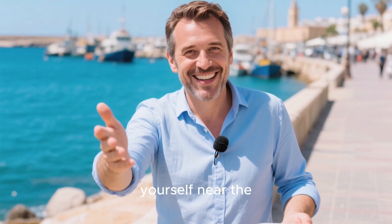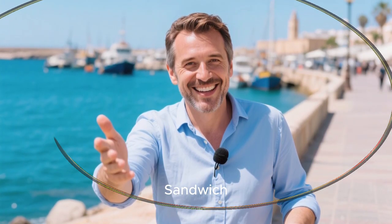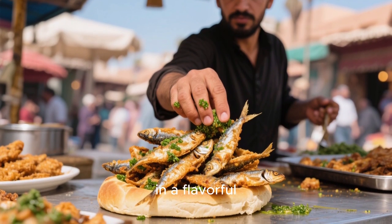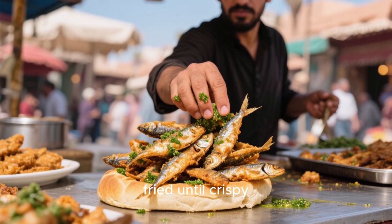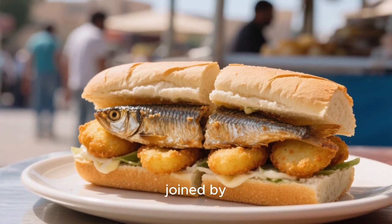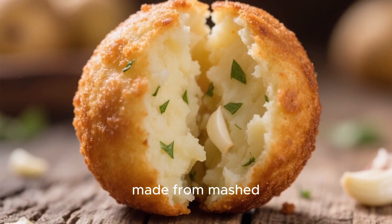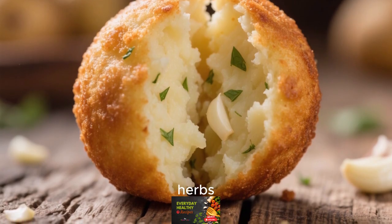If you find yourself near the coast, you must try the fried sardine sandwich. This is a Rabati specialty. Fresh sardines are coated in a flavorful chermoula marinade, fried until crispy, and then piled into bread. Often, they're joined by Merguez, crispy, deep-fried potato fritters.